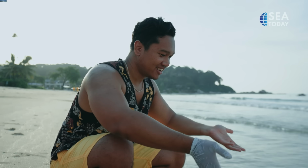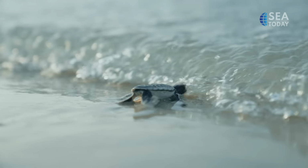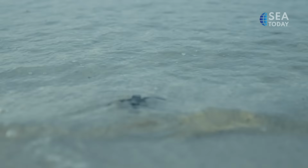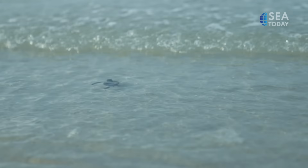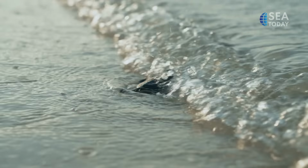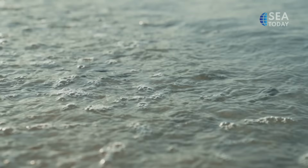There's something quite magical about being a part of a sea turtle's first journey out into the sea. Knowing that one day, several years down the line, these very same sea turtles will come right back to this same exact beach to lay eggs of their own, and the cycle begins anew.